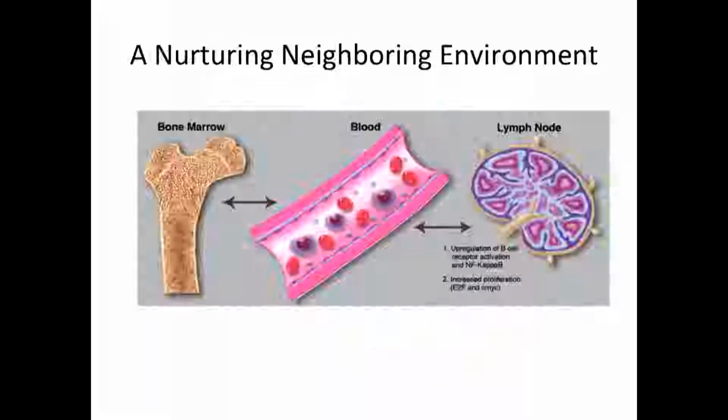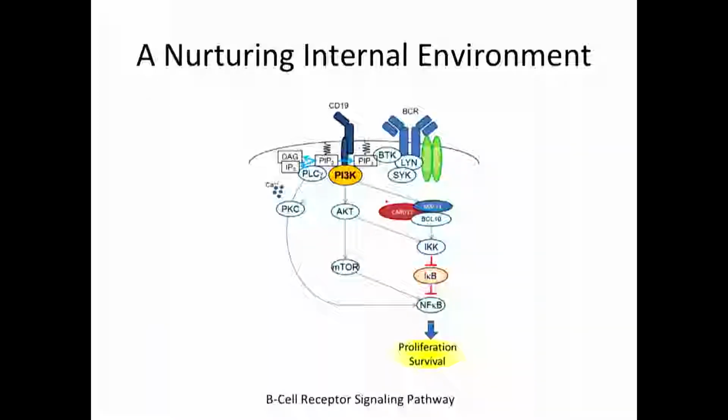The other thing that CLL cells have is a nurturing neighboring environment. So these cells are well protected and well nourished by the environments in which they grow, whether that is the bone marrow or the lymph node. These signals allow them to move freely amongst the systems, but also have signals that allow them to proliferate and grow. Within the cell, there is also a nurturing environment, an internal signal that propagates the growth signals.